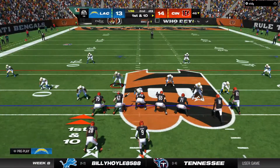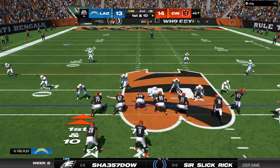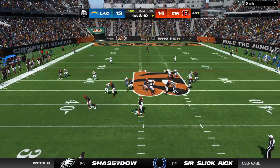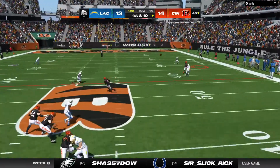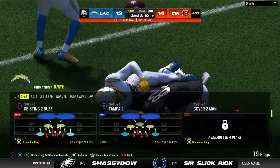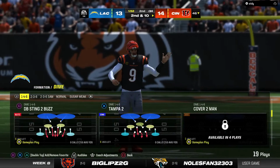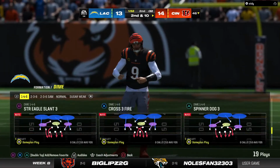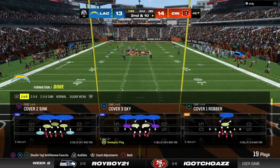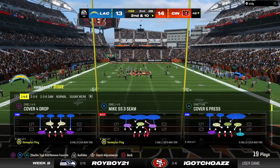Here's 1st and 10 up at the 46. Here's Burrow. And that is incomplete. Oh, the coverage a little too good there, and it's 2nd down. They went with a dime look on defense. 2 extra defensive backs on the field and covered up essentially every blade of grass.